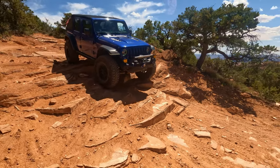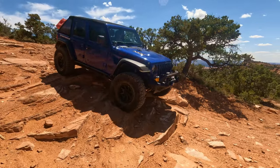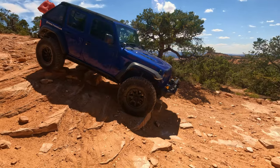And of course, that's exactly what we're going to do. We're going to see this trail all the way to the end.